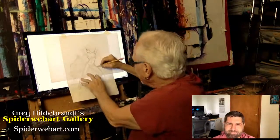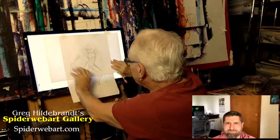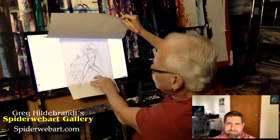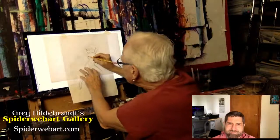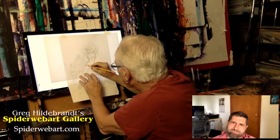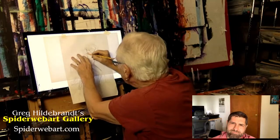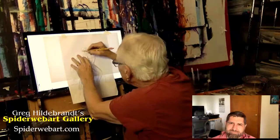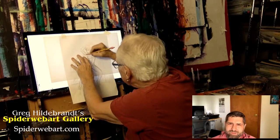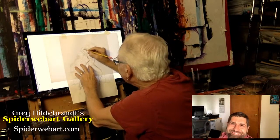I'm not concerned about that. I'm concerned only that the rough has defined the basic pose and proportions. Now I'm just trying to clean it up. So it's not really tracing at all. It's just getting a little more and more defined. This is the original version of Photoshop layers.